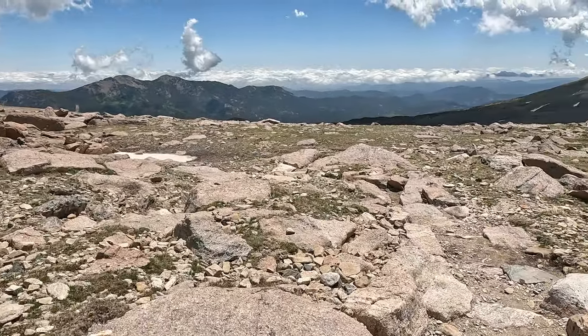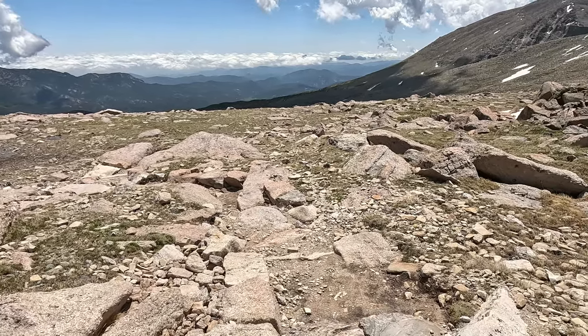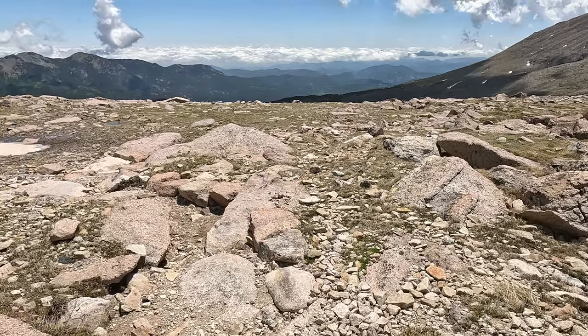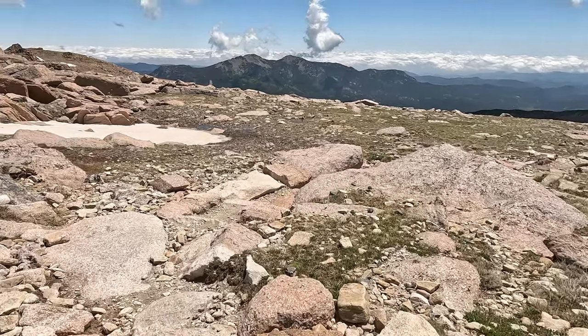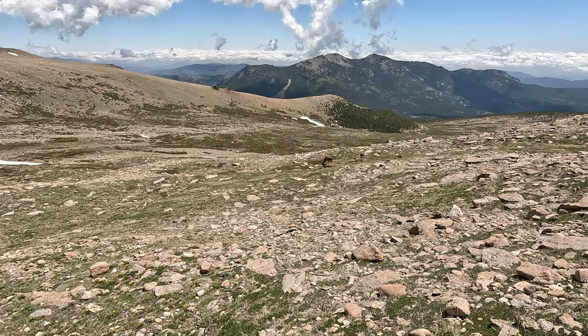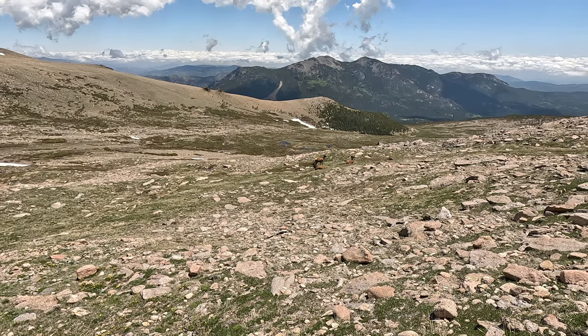It's just now 12:05, and I'm just below Granite Pass coming down. And I'm thinking I might get back by maybe 2:30. But yeah, so far this hike is going 100% according to my plan. And it looks like the elk are still hanging out in this area.